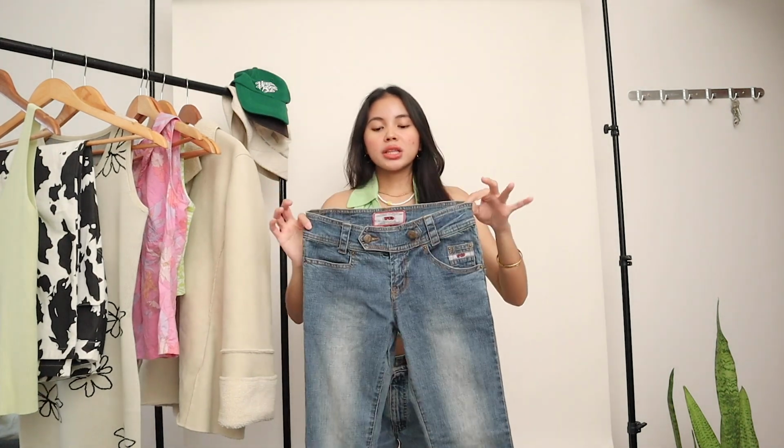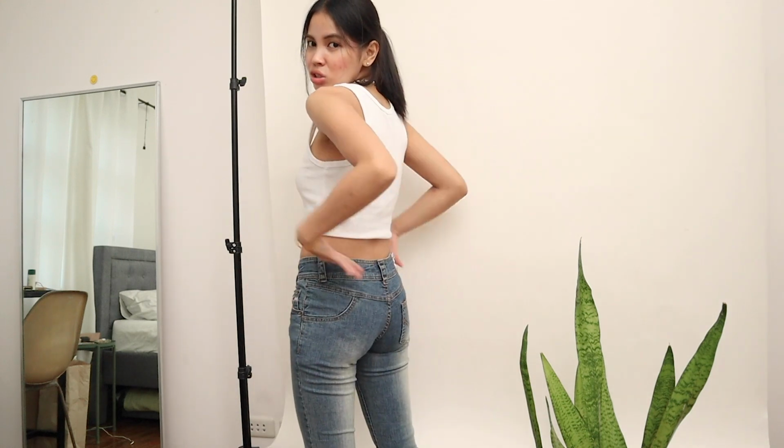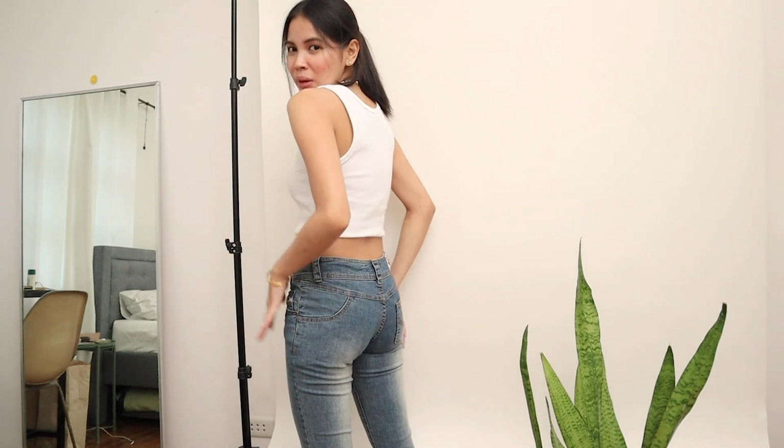Ito, maganda din yung fit niya sa akin. I love these pants. It even makes my legs appear thicker and also it accentuates my butt, my non-existent butt. And I love that it's mid-rise. Yung kanina pala mid-rise din yung pants na pinakita ko, na brown.